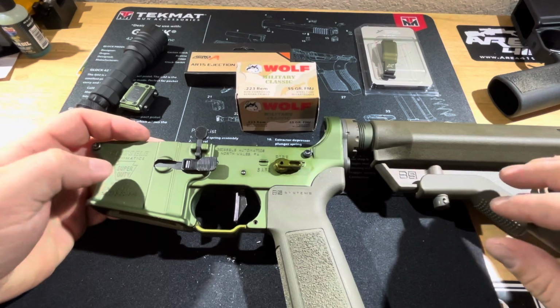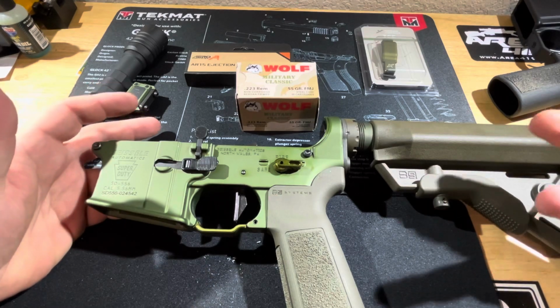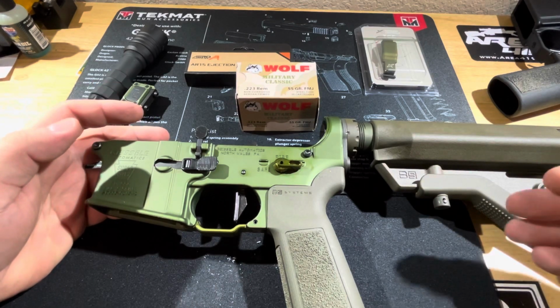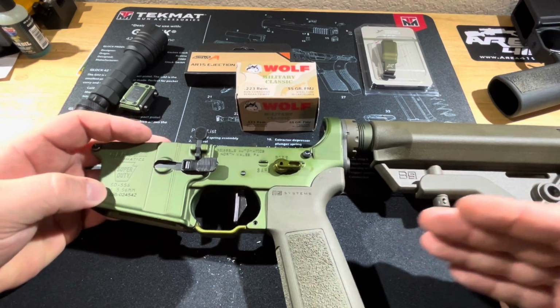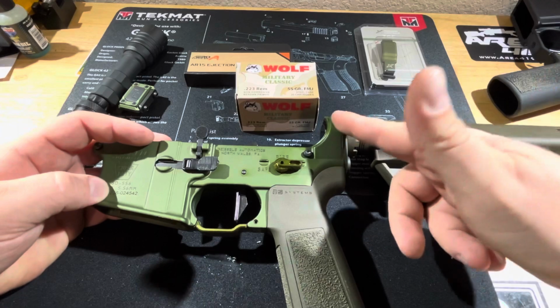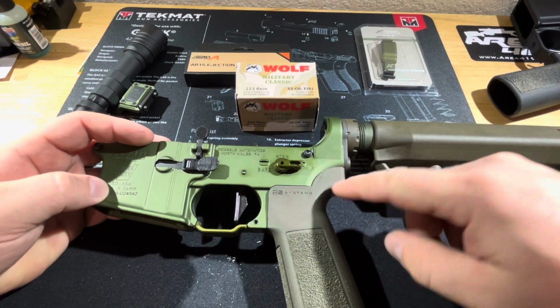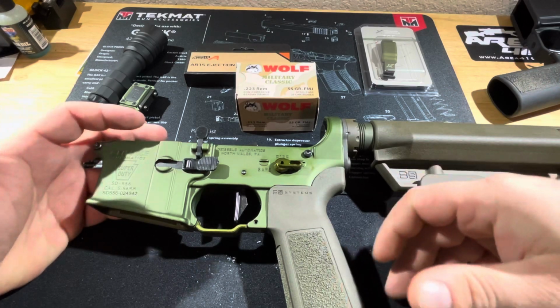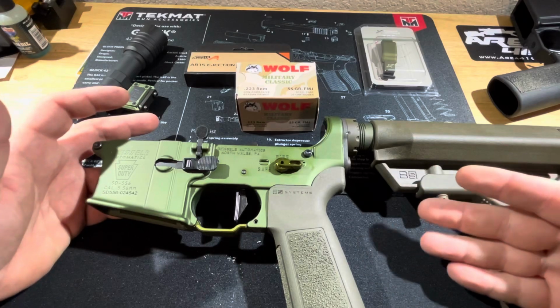So if you ever go and look, the Geissele lower receiver and the Geissele receiver sets are actually in right now, and they're not the blem version. They're like $140, whereas you can get one of these. I got this in 40 millimeter green. You can get one of these blem lower receivers. I want to say it's towards the end of the year. You can get one of these for like $80, $70 if you just want black. So you can get a Geissele lower receiver for $70.